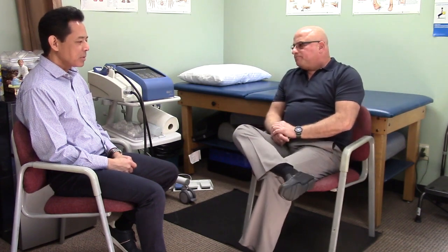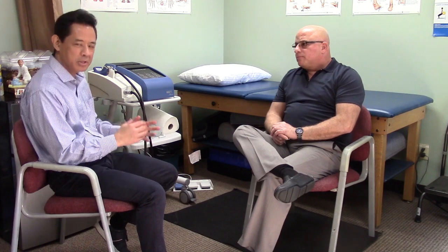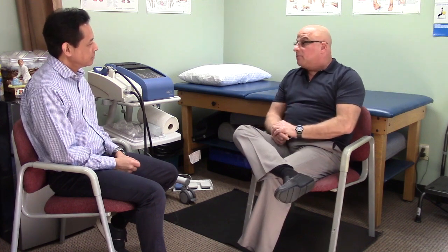I see. How about someone who's post-surgery? Yes. How long after the surgery? Let's say you had knee surgery and you want to prevent scar tissue from building up? Well, as you know, with knee replacements, they get them on movement and rehabbing immediately.